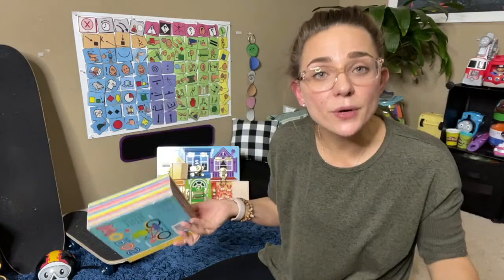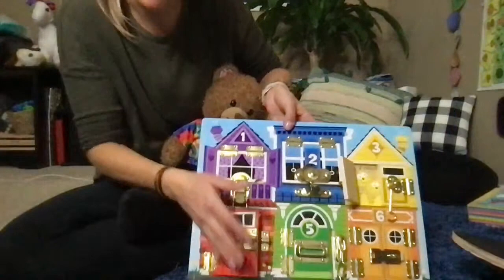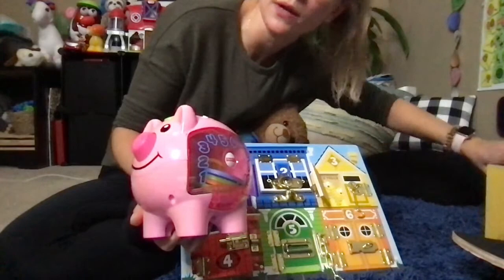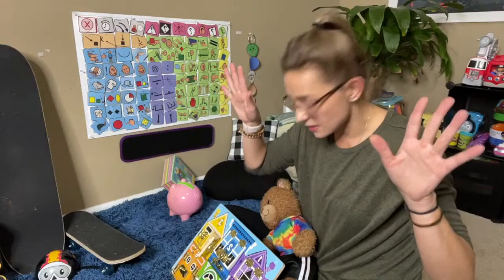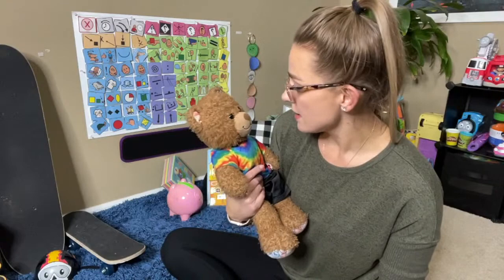Teddy, what did we do today? Let's see. We played with the latch board. We learned and played with this. Then we learned and played with the piggy. And then we learned and played with this book. See? And now playtime is all done. All done, Teddy. We have to say bye-bye. And we will play again next week. Right, Teddy? Yeah, we sure will.